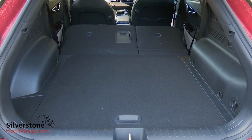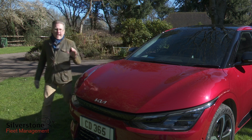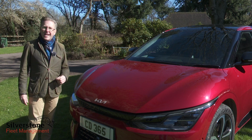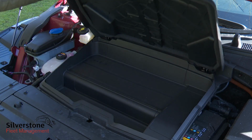Push forward the rear seat backs, and though the area won't be quite flat, it does offer up to 1,300 litres of capacity. Not all EVs in this segment give you extra storage space for the charging leads beneath the bonnet. The Volkswagen ID.4 doesn't, for instance, nor does the BMW iX3. But you do get that here.